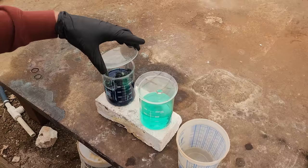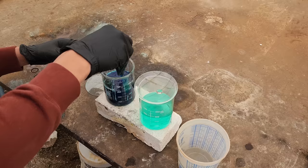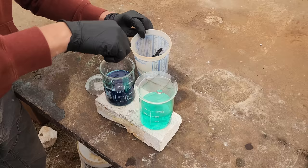So let's see what we have here. Oh yeah, this is a mess here. I don't really know what the best way to deal with this is. For now, let's just put it in this container. I'm gonna pull out as much copper as I can.